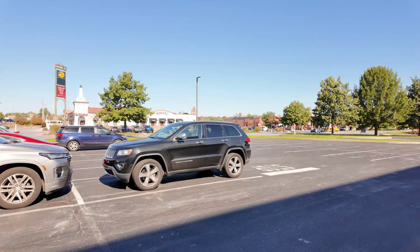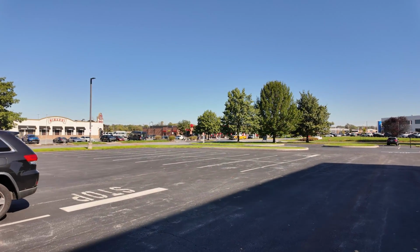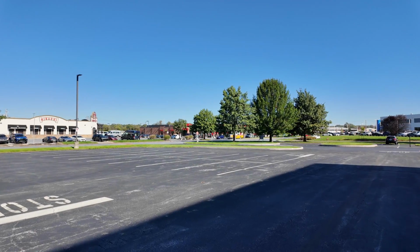Let me flip the camera real quick so you guys can see. As you can see, we got cars and everything over here. I'm just crossing through the garage parking lot right now. I don't want to zoom in too far, but we got constant traffic and everything. And I think they're doing an okay job.